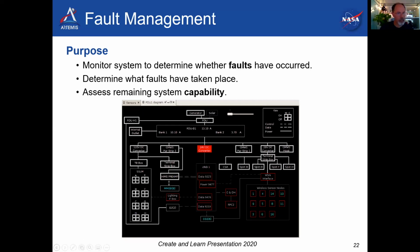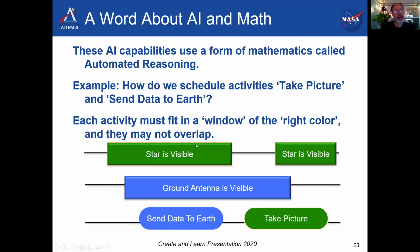Okay, so those are our principal components of AI. What I'm going to do now is talk a little bit about the kind of computer science and mathematics that we use as the underpinnings of these kinds of AIs. This AI capability, all of these use a form of mathematics called automated reasoning. And I'll use planning and scheduling as an example of how some of these automated reasoning systems actually work. This gets a little technical, don't be scared. It's actually fairly cool, at least I think it is.